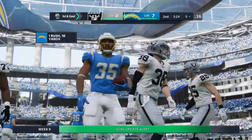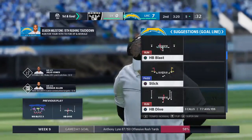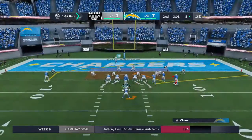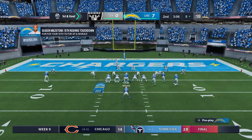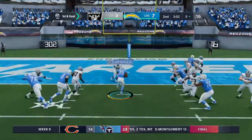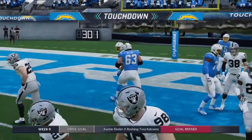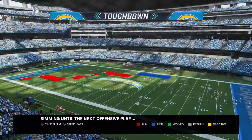And able to get him down, but he does reach the 5. They're able to convert on 3rd down, and that sets up a 1st and goal. They'll run Anderson, and he is into the end zone. Touchdown, Los Angeles.